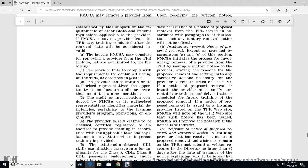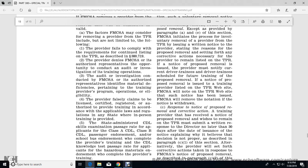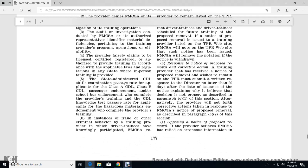A provider may be removed if it denies the Federal Motor Carrier Safety Administration's authorized representative the opportunity to conduct an audit or investigation of the training operation. The Federal Motor Carrier Safety Administration's authorized representative will identify any material deficiencies pertaining to the training provider's program and its operational eligibility. The provider must be licensed, certified, and authorized to provide training in accordance with the applicable laws and regulations of the state.